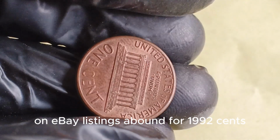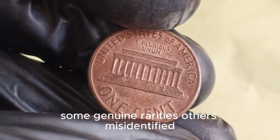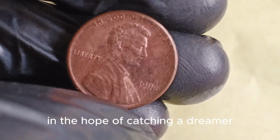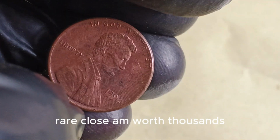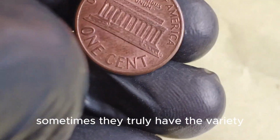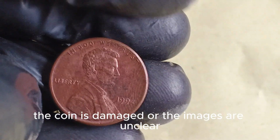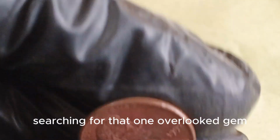On eBay, listings abound for 1992 cents, some genuine rarities, others misidentified, and many simply common coins priced at outrageous levels in the hope of catching a dreamer. Sellers often write dramatic descriptions. Rare close AM! Worth thousands! Sometimes they truly have the variety, but more often the spacing is wrong, the coin is damaged, or the images are unclear. Buyers scroll through hundreds of listings, searching for that one overlooked gem.